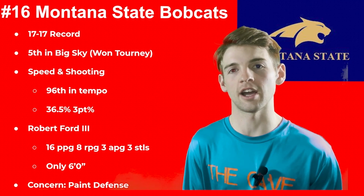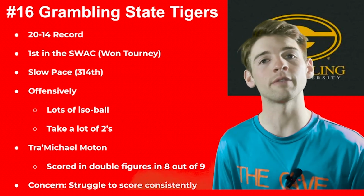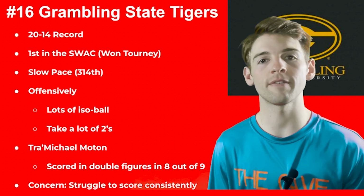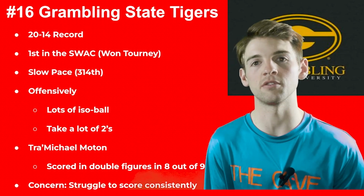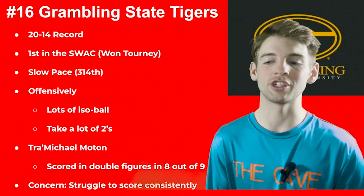For the Grambling State Tigers, they finished the year with a 20-14 record this year. They won the SWAC regular season title, and they took home the conference tournament championship as well. This team plays at a very slow pace, very contrasting to Montana State. 314th in the nation in tempo.